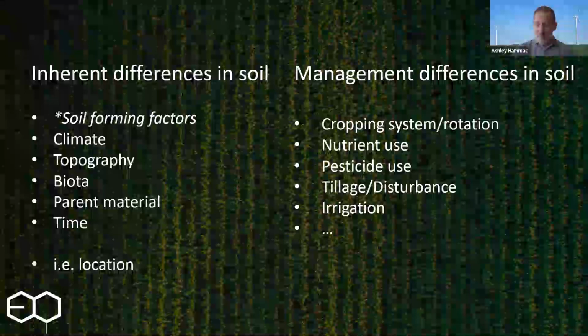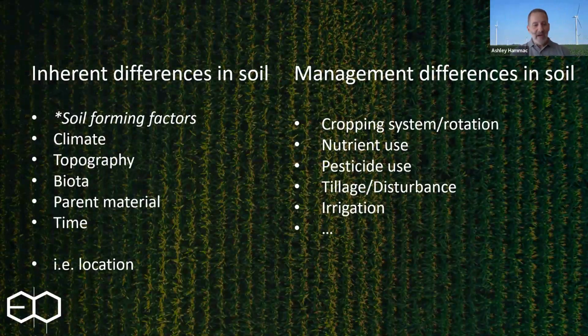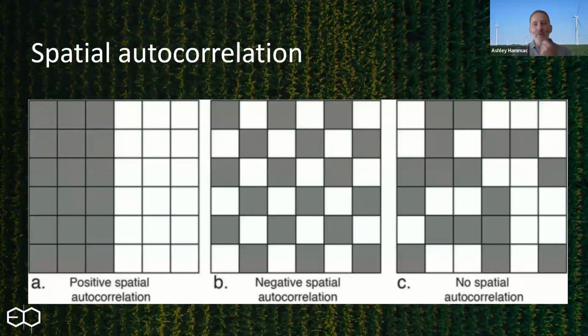So I'm going to go down a rabbit hole here for a second, but just hear me out. With location, we have this thing in soil science, landscape spatial analysis, called spatial autocorrelation, and this is a thing in soils. So soils are positively autocorrelated. So the box on the left, as you get farther and farther away from a point, those 2 points are less and less related until at some point they become completely unrelated. And so you have these different types of scenarios, but soils can be thought of as positively spatially autocorrelated.